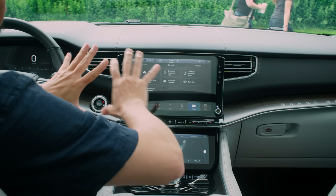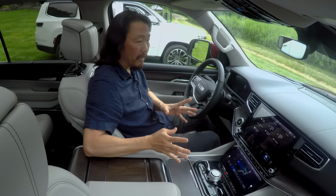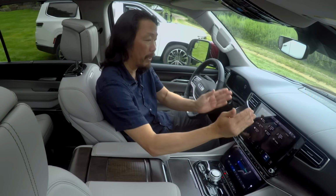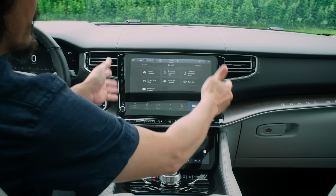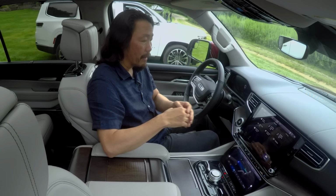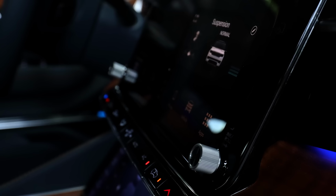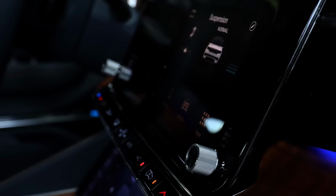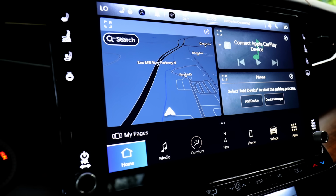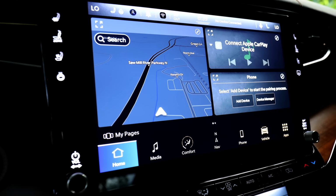I particularly like the layout of the dash. It's nice and horizontal and it's really easy to use. In this Grand Wagoneer trim, you have a bigger screen, but the black surround around it remains the same whether you're in the Wagoneer or Grand Wagoneer. A lot of the controls are built into the screen, but Jeep smartly included plenty of physical buttons as shortcuts. So things like heated and cooled seats and climate control can all be done with barely a glance away from the road.